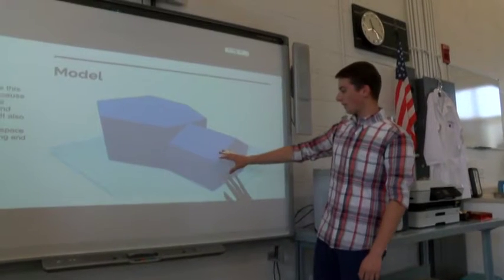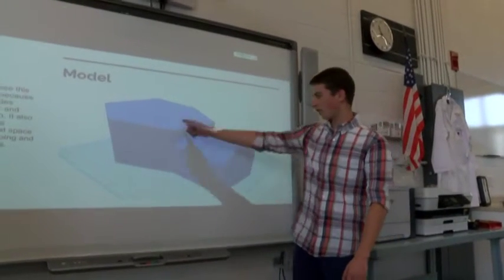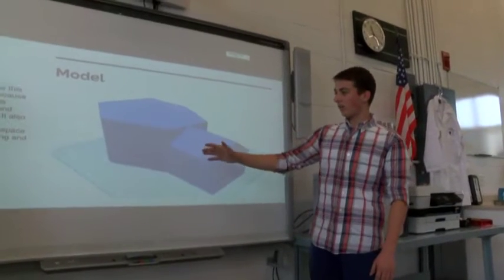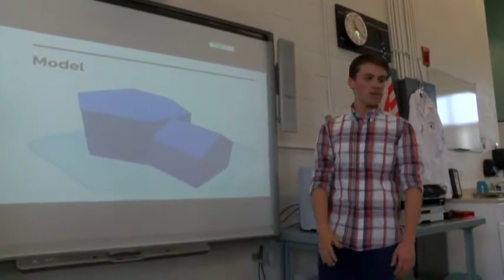So this would be kind of like the entrance, the mudroom. You could take your shoes off, leave your stuff in there, and this is the main sleeping area. So the whole design gives stability and strength for the tent, and it has sufficient space for sleeping and other activities.